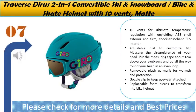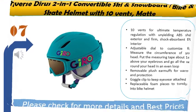24. 10 vents for ultimate temperature regulation with unyielding ABS shell exterior and firm, shock-absorbent EPS interior. Adjustable dial to customize fit. Measure the circumference of your head: put the measuring tape about 1 cm above your eyebrows and go all the way round your head in an even loop. Removable plush earmuffs for warmth and protection. Goggle clip to keep eyewear attached. Replaceable foam pieces to transform into a bike helmet.